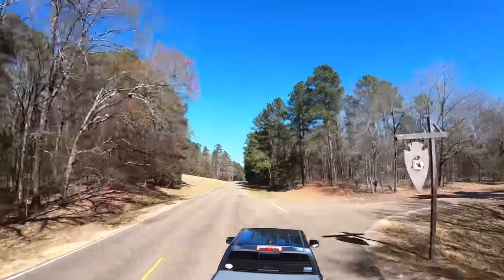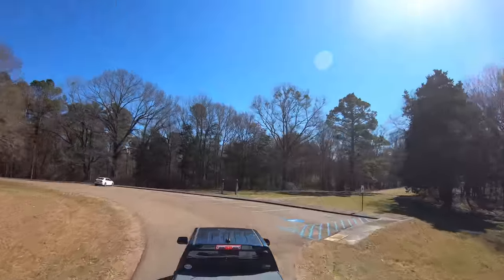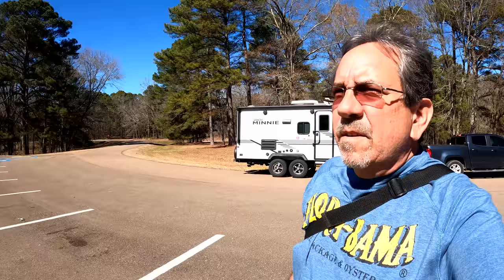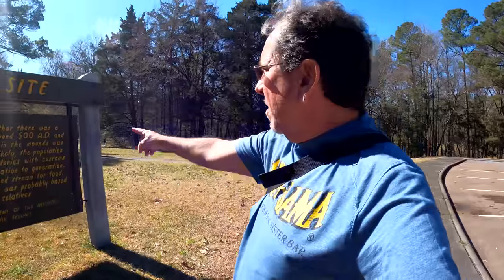Now, the next point of interest is called Boyd Site. It is another Indian mound. Alright, let's see what this is. It's called Boyd Site. There was a house here sometime around 500 AD.